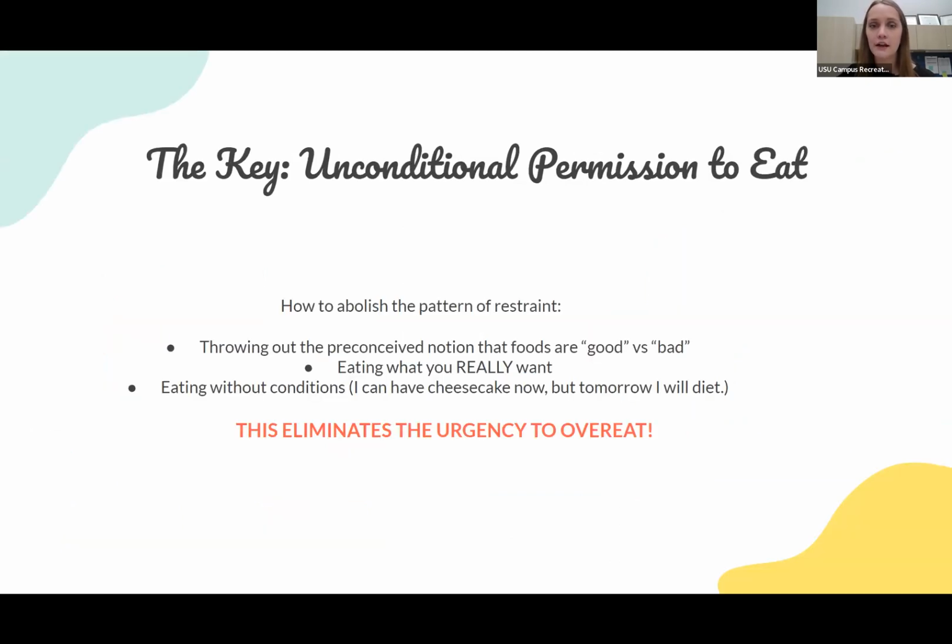So the key to making peace with food and honoring your hunger is allowing yourself the unconditional permission to eat. And I know this can be really scary for some people, because you may feel like you're going to eat way more food than you need, or you're going to have way more perceived unhealthy food than you need, but that's okay. And that's part of the intuitive eating process: allowing yourself to have those foods that maybe you've previously not allowed yourself to have. And that's how we break the diet cycle and get more into that intuitive eating kind of thinking.